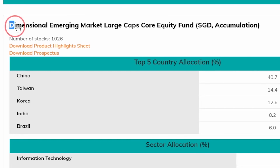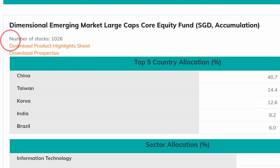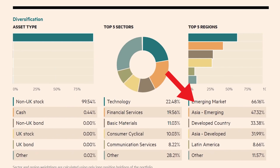Its holdings are mainly in the US and are spread over multiple sectors like technology, financial, industrial, consumer, healthcare, and so on. Second fund, Dimensional Emerging Market Large Caps Core Equity Fund. Wow, that's a really long name. Anyway, it has around 1,000 stocks in it, ongoing charge of 0.36%, Ireland domicile. The countries are mostly from emerging countries like China and Korea. Its holdings are spread over multiple sectors.